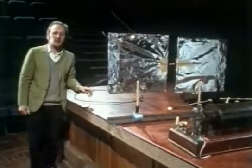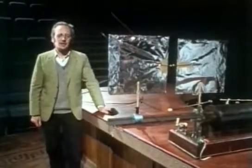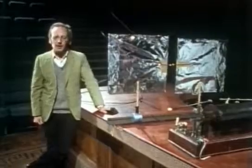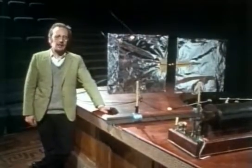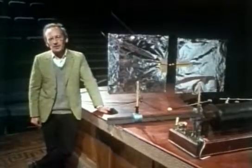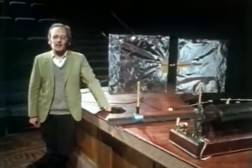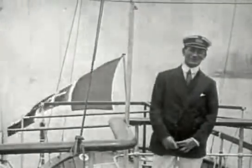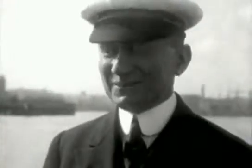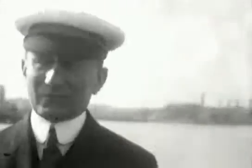These sparks are so tiny that Hertz had to let his eyes get accustomed to the dark for 15 minutes and then watch the sparks through a magnifying glass. His apparatus only had a range of a few meters, and he had no interest in finding any practical uses for it. The first person to use radio waves for signalling was Guglielmo Marconi.